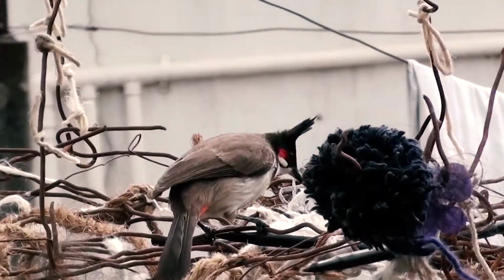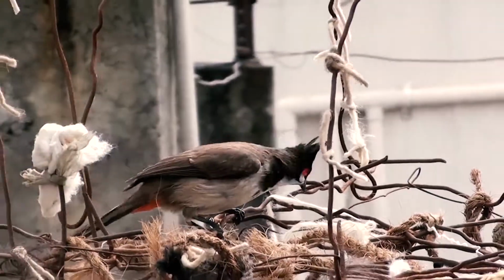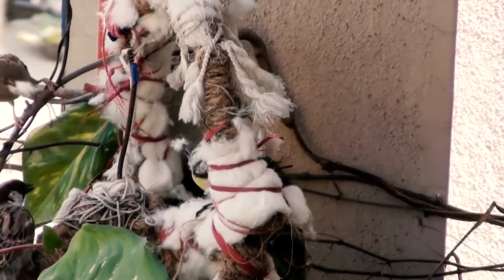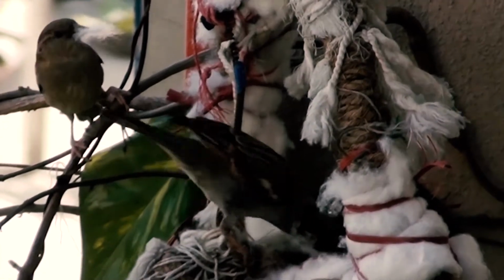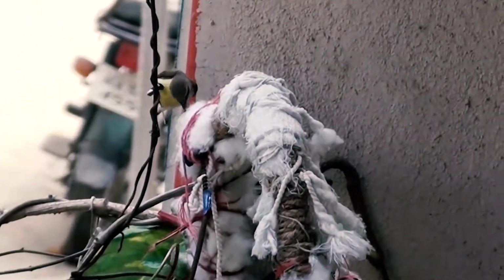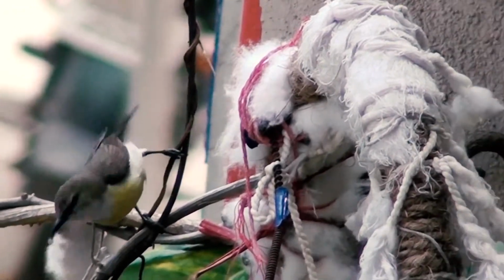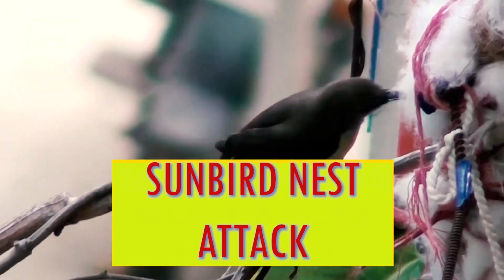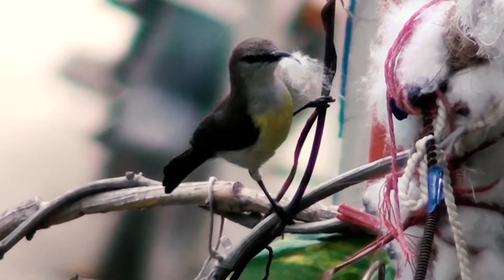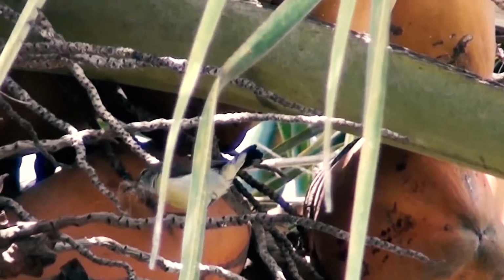This is bulbul again, collecting the soft cotton and nesting material to build the nest. This is house sparrow, male and female. Sunbird collects the cotton to complete the nest. They build a hanging pouch nest made up of cobwebs, lichens and plant material, flying seeds and at times spider webs because it is sticky, and complete the nest.